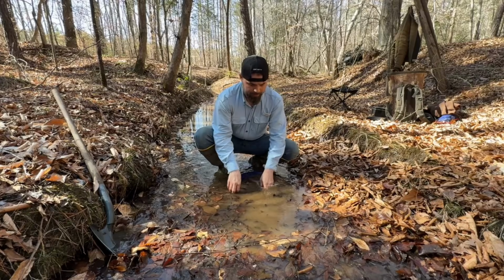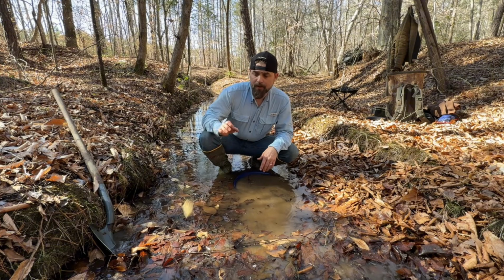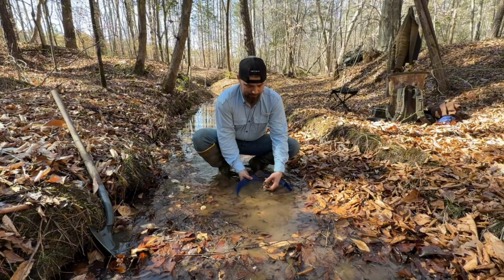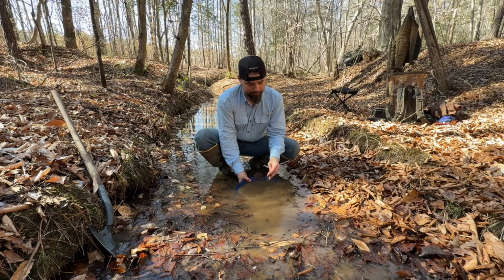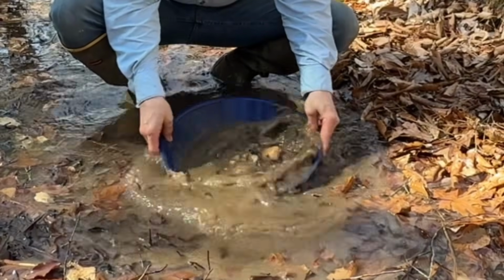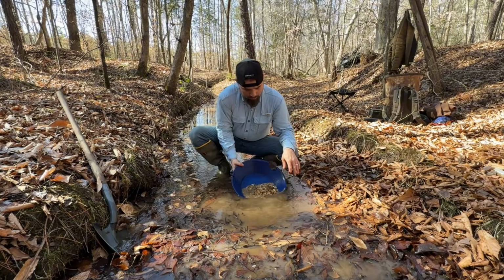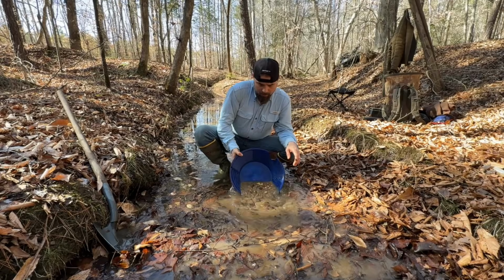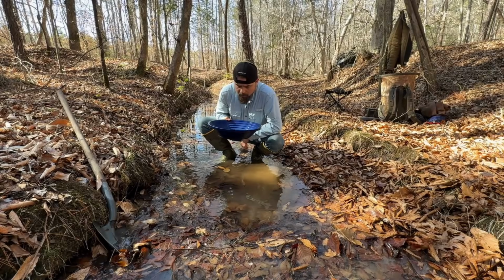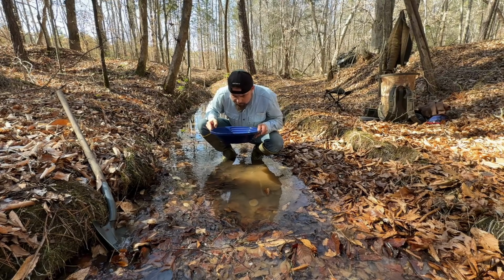What we're doing here is getting a few test pans, confirming that there is gold in the straightaway, but it does pose some problem for me. I think I only have about 10 foot of hose, and it's not exactly deep right here. So, got a little bit of clay in here. A lot of quartz. It's not a horrible test pan.